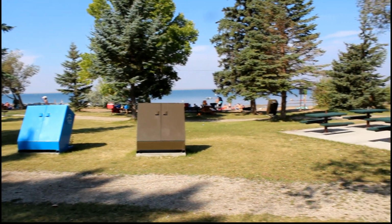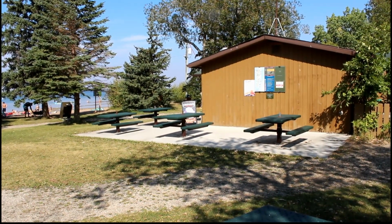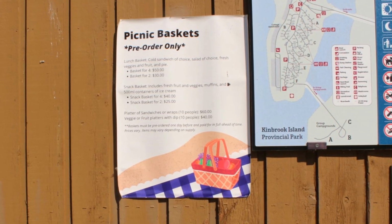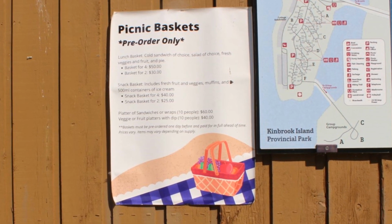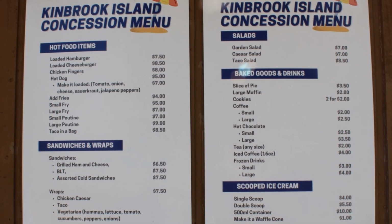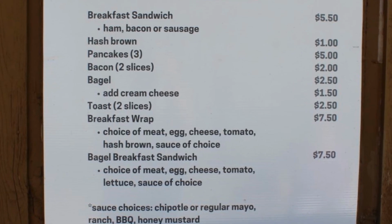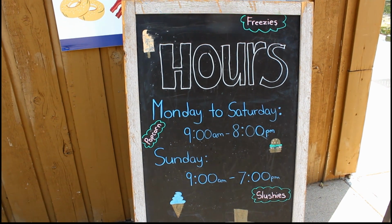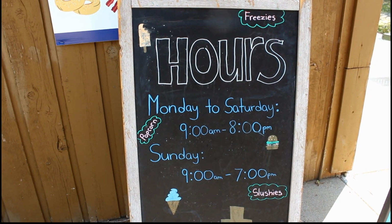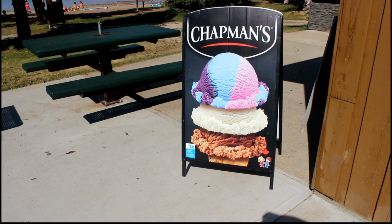Down at the beach, there is a concession. Let's go see what you can get at this concession. So, the concession stand is open Monday to Saturday, 9 to 8, Sunday, 9 to 7. Hey, you can get slushies too. Oh, and popcorn. Of course, there's a favorite, ice cream. Okay, time to go and get an ice cream cone from the concession.